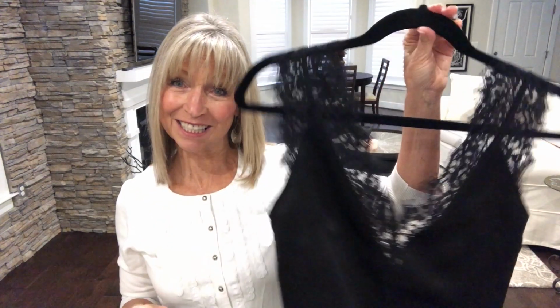Okay, so I had another item to show you. I got undressed, I put it on, and it's too small. I asked for an extra small. The white blouse is a small, and it fit perfect, just perfect. And so normally a lot of times shirts run big on me, but especially one like this.